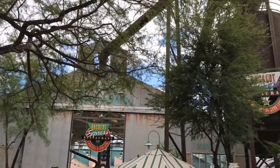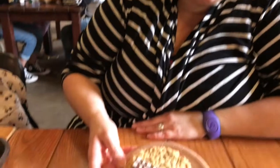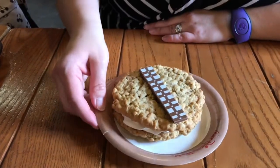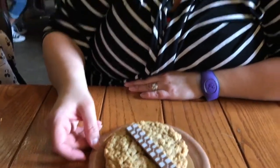So I think we are ready to grab a snack. We are here at Backlot Express. We have mobile ordered the Wookie cookie, which is basically a giant oatmeal cream pie. It's two 5-inch oatmeal cookies with a lot of cream filling, and of course it's got the little Wookie sash on the top, just a chocolate piece. So we are going to give this a try.